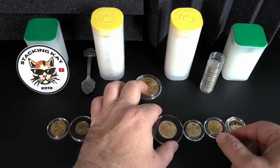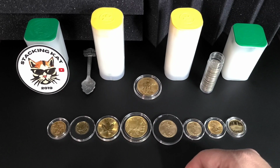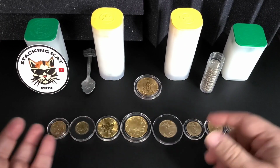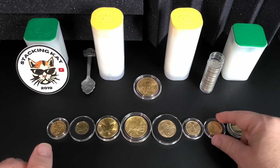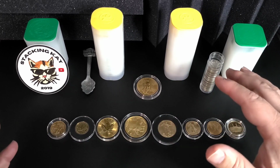I'm not much into half ounces. I did buy that Gold Eagle just because it was a good buying opportunity, and so that's why I picked it up. But generally, I typically favor the quarter ounce size, because if I'm going to save up or have enough money to buy a half ounce, I'm probably just going to go all the way and buy a full ounce and save on the premium.